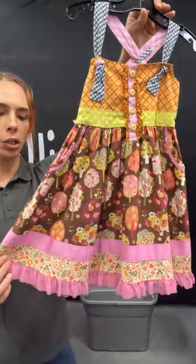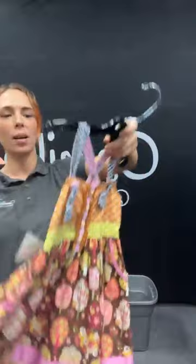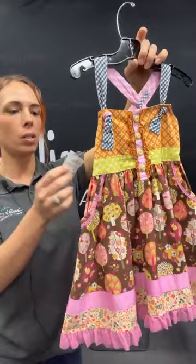All right. So we have a Matilda Jane. I love this print because it's kind of got some browns in there. So cute. And just look at all the different patterns and prints. It's so fun. This also has pockets, too. So, you know, we're loving that. This is sold space 48.